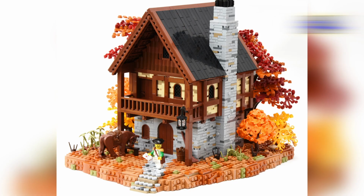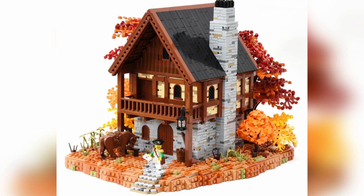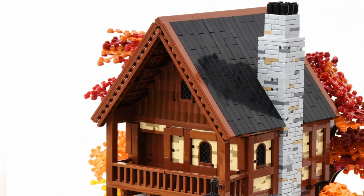And the same can be said for this next one from Ayrlego. This is Postmaster's House and Office, Otono. And in parentheses, I have here the Autumn Isle. According to the designer, it's surrounded by a tree that produces autumn-colored foliage all year round, but we do have some excellent design details. I specifically like the ornate detailing on the edge of the roof.